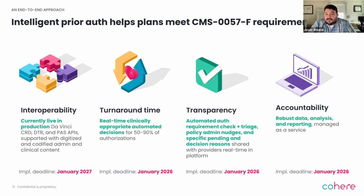And lastly, we have a robust data and analytics layer that surfaces the requirements around turnaround time, around the productivity of a given authorization group, if you will, and how specific services are or are not performing in a given policy area.